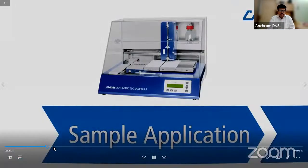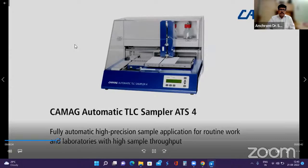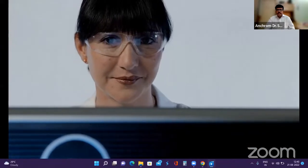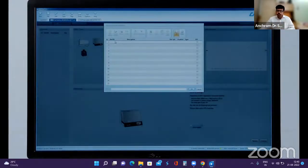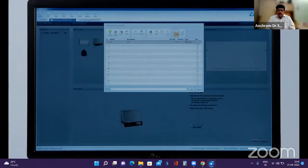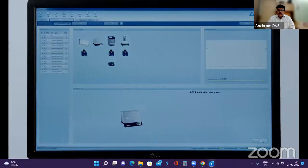Sample application and is suitable for high sample throughput in routine work. The instrument is software controlled and enables precise and reliable application of samples. The dialog box for instrument parameters offers user-friendly default settings. However, if you need to change predefined parameters, for example for quantitative analysis or for application of an aqueous solution, you can do this by just a few clicks. When working with default settings, it is only necessary to fill out the sequence table. The sequence table contains all the information which is needed to automatically run a series of samples.